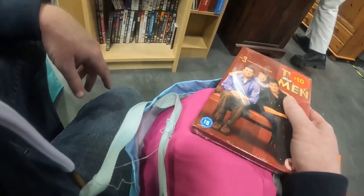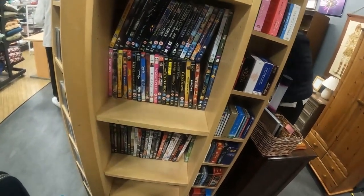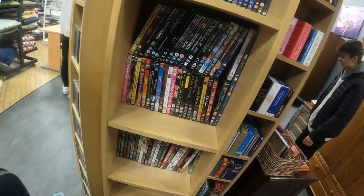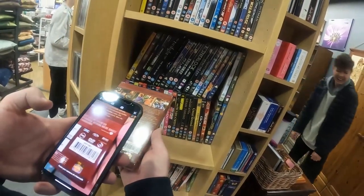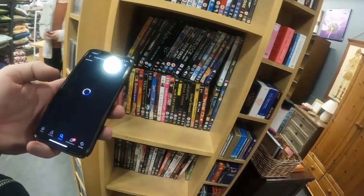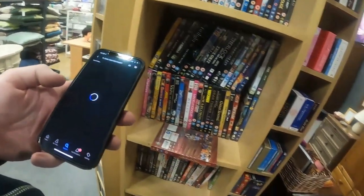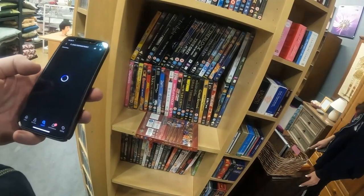So just having a quick look through the DVDs here. And once again, I want to apologize for the drawstring on my hoodie. I am trying to make a concerted effort to remember to tuck it under the straps of my rucksack, but there are some times where I just forget. And yeah, so at the moment I've just picked up a 2.5 Men DVD.